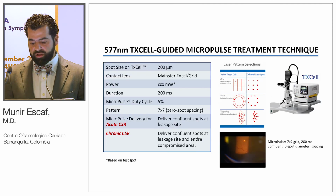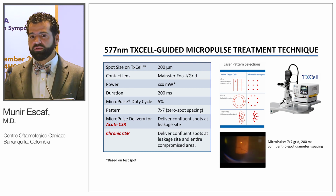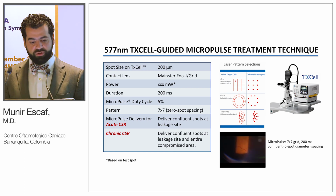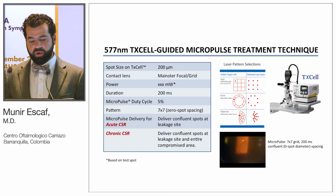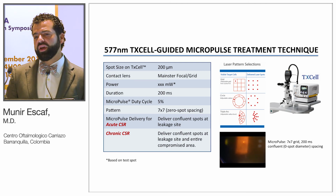This is our TxCell treatment. As you can see in the video down here, you have no permanent scarring. You cannot see the spot once you shoot it. These are my parameters. My spot size is 200 microns. I use the focal grid. The power depends on the patient.